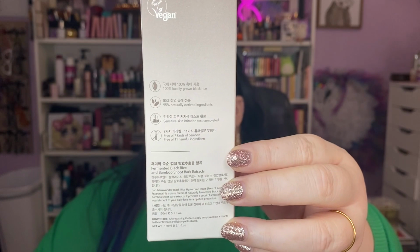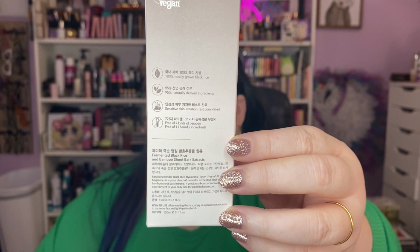This is the Haru Haru Wonder Black Rice Hyaluronic Toner. I love this product. It is so good. And I love her. And the way that this smells is amazing. Fermented black rice and bamboo shoot bark extract smeared on me. I missed. I'll get it out of the trash can, don't worry. And put it in the recycling. You just don't worry about it.